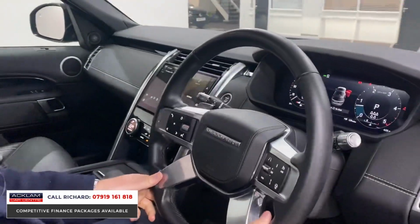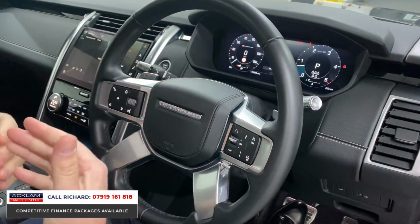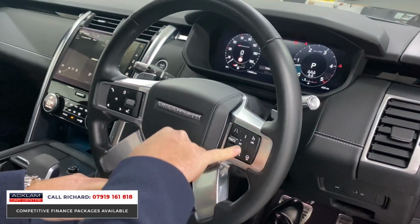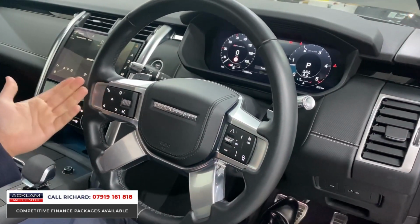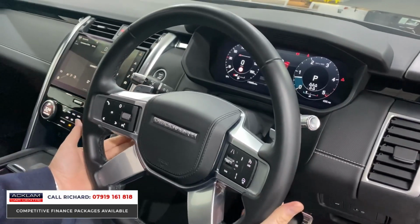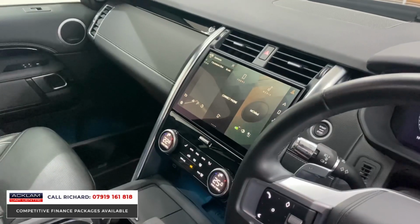So let's look at the steering wheel first and foremost. The steering wheel is electrically operated, so you can move it up, down, front and back. It's a new design with a Napa leather centre, heated steering wheel, adaptive cruise, lane departure, all on the right hand side, and your voice control and Bluetooth on the left. We've got a paddle shift on the gearbox, very, very easy to use. And then this massive infotainment system down the centre.